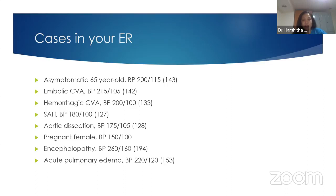In an asymptomatic 65-year-old patient with a BP of 200/115, what do you think this case is likely to be? It can be a hypertensive urgency with a high potential for this patient to develop possible organ damage. So in this condition, you want to reduce the blood pressure by only about 20%, and then you want a slow reduction over the next 2 to 3 days.